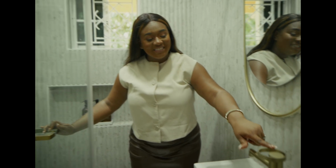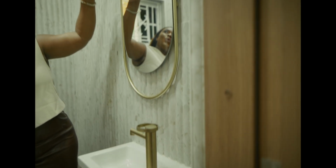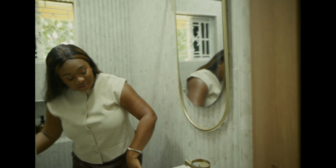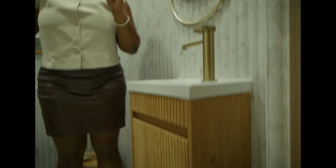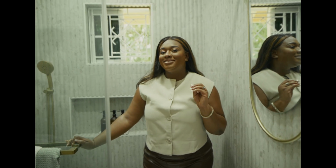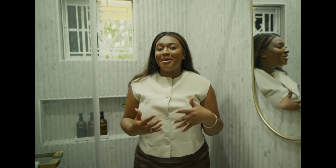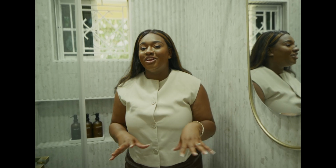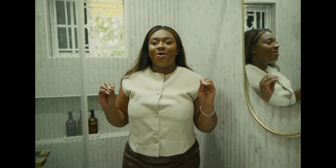Look at the round detail, and we also have the same round detail come back into our oval mirror, which brings back the grooving detail onto the vanity area here. Every single thing, guys. There's no space in this home that doesn't combine together. It gives you one unified, calming, modern, traditional feel into this space. Every single thing gives you that luxury, premium feel.